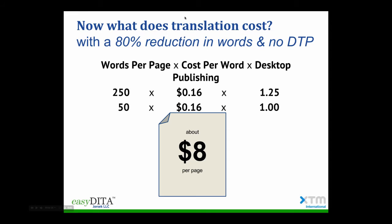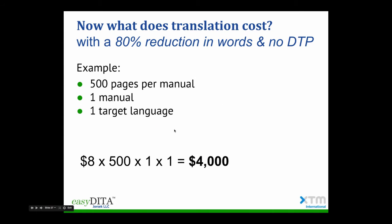So now what we've done here is we've taken the number of words, cut it down by 80%, we've eliminated desktop publishing, and now we're seeing that our cost of translation, probably conservatively, is about $8 per page. So at $8 per page, just think about how much more value you can add for your customer, for your prospect, for your sales team, for all those different people that need that content so people are educated, willing to buy, and happy customers. So now just rolling that up, we're looking at about $4,000 for a manual. So it's a big, big difference.